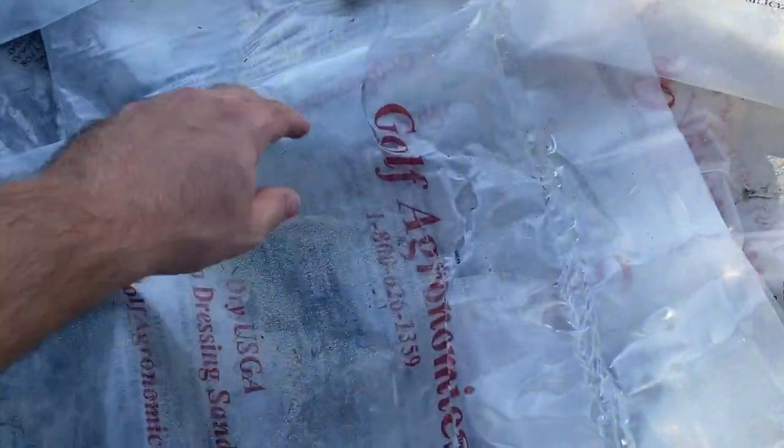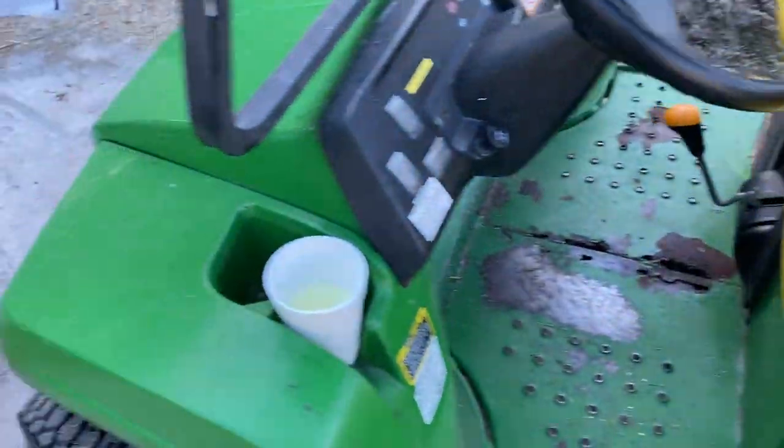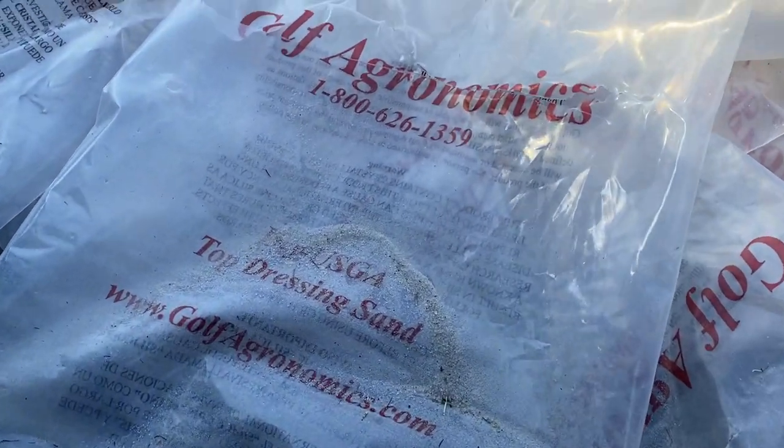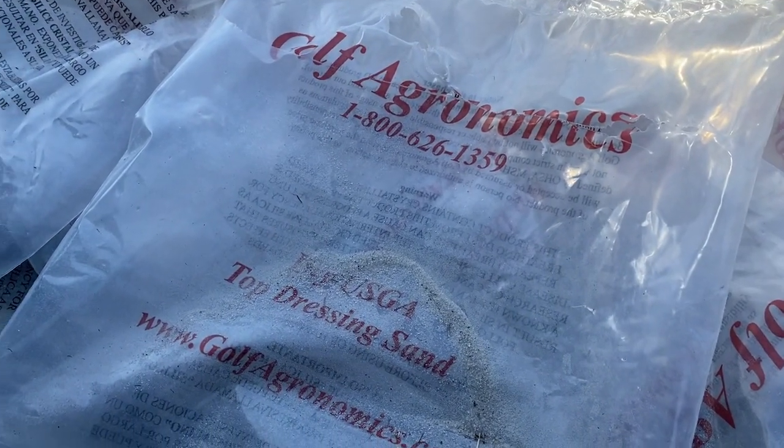Someone left a bunch of sandbags back here, so we're gonna clean these out. But this is the exact same sand that we used at the other course. Just in case you were wondering if all golf courses use the same stuff, exact same stuff.